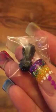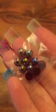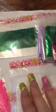And some hearts. Then these are like, I don't know if you, there they go. Little circles with flowers on. They're pretty. Some more hearts. Some little flowers with a stone in. Some of these ovals. I don't know what you'd call them, like a stud for the nail. And then I got two little blue bows or green bows. Then I got some lint-free wipes, which are these.